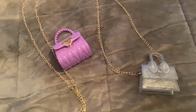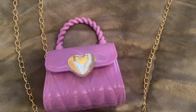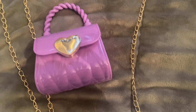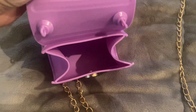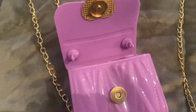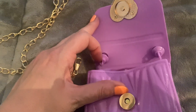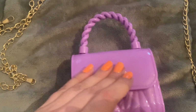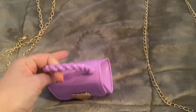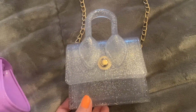Onto some more Temu bags. I thought the first ones were small until I saw these two. And let me tell you, I'm kind of disappointed just because I think these are adorable. Again, a plasticky jelly shoe type material. You can hook the little chain onto the links there on the inside. I love the handle. I love the color and how it has that heart closure.